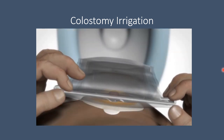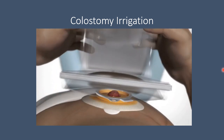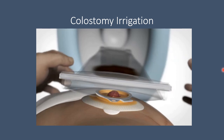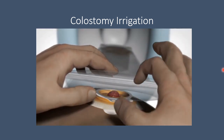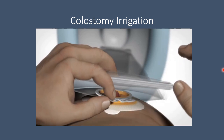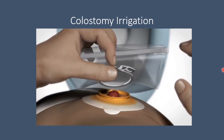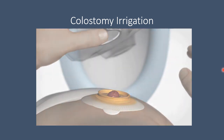When the evacuation is completed, unfold the sleeve and place the bottom of the sleeve in the toilet to empty the content. Remove the irrigation sleeve by unlocking the lock ring and gently pulling the tab upwards and outwards. Do not pull on the lock itself. Rinse the end of the sleeve as you flush the toilet. Do not flush the sleeve down the toilet.